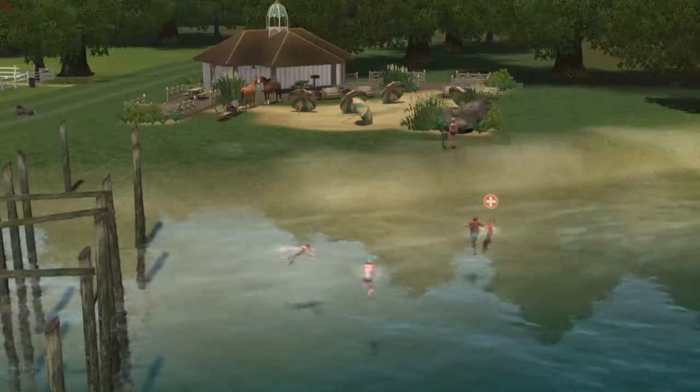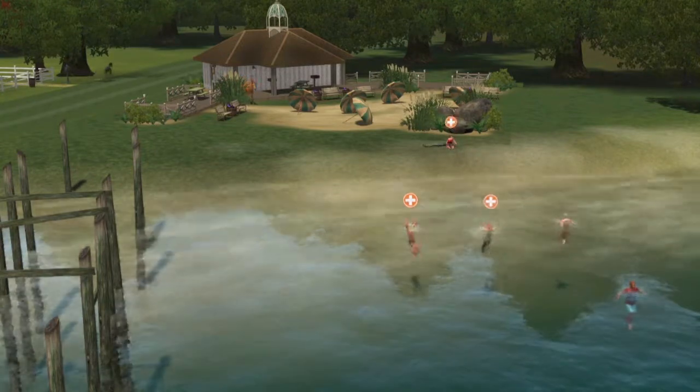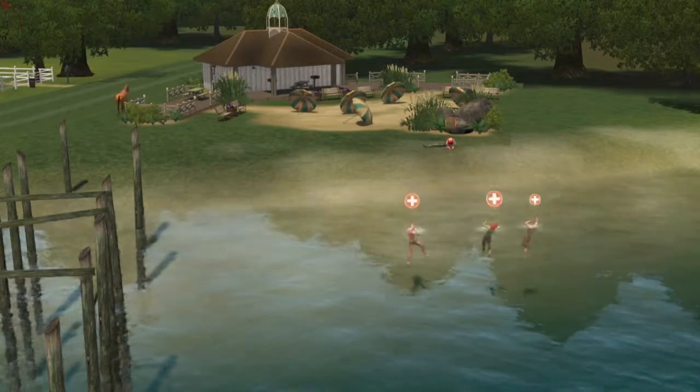Discovered that Sam was still in the lifeguard career. He's at level 10. I discovered also that things can get a bit exciting when they're at level 10.